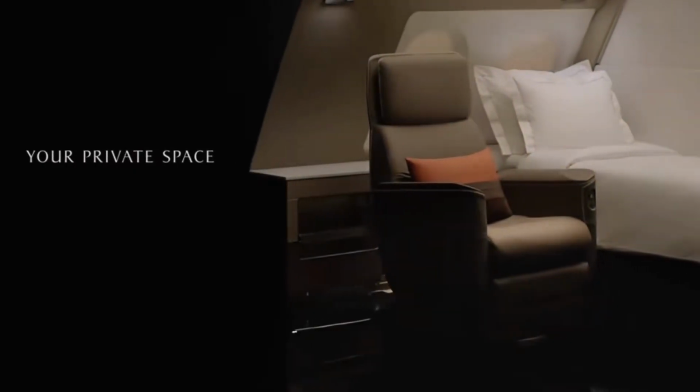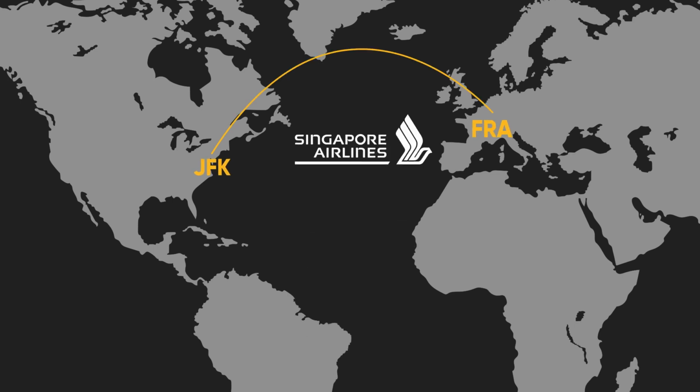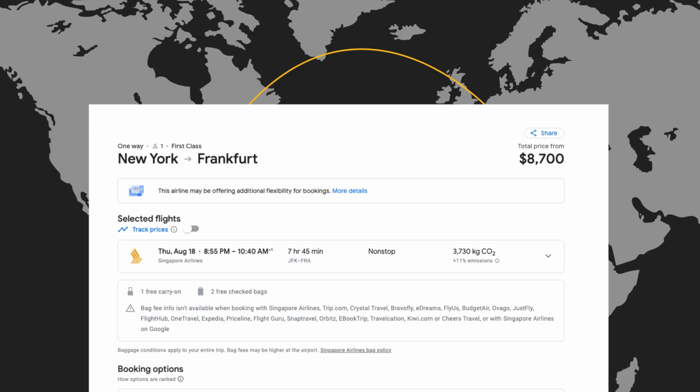A second option to head to Europe is that if you're really lucky, you might be able to find first class award availability between JFK and Frankfurt. Singapore Airlines operates a special route between JFK and Frankfurt, and they have the first class product on that flight. For that first class ticket, they charge 86,000 Singapore KrisFlyer miles, which is a bargain compared to the cash price that it typically is. Again, this is pretty rare and pretty difficult to book because award availability is pretty sparse, but it's not impossible. Sometimes they open award availability randomly, or sometimes you might find a last minute one. So it's possible, but it's pretty rare and you have to have a lot of luck to be able to find this award availability.